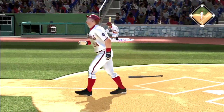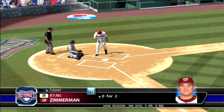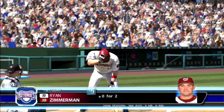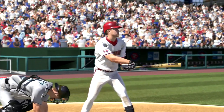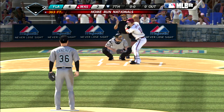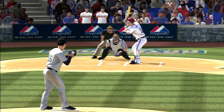Swinging, a ball hit in the air to right field and deep. Back is the right fielder, but he will look up and watch this one sail out of here. So it's a solo shot for Nick Johnson. Home run number 5 on the year, as the lead is cut to 4. It's 6-2 now.